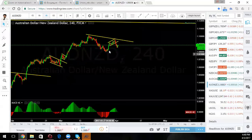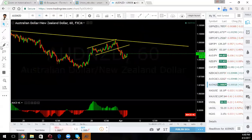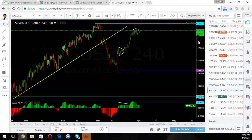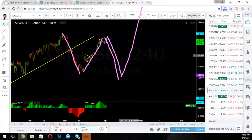See? It's going to make a flag here for a sell setup. I think they're making one already. They're going to consolidate here some more, and then you look for the drop. Silver. Going up, but short term, I think silver has one more down. They're actually looking like a flag to go up, but I think they'll come back here, right? 1, 2, 3, and then the upside.